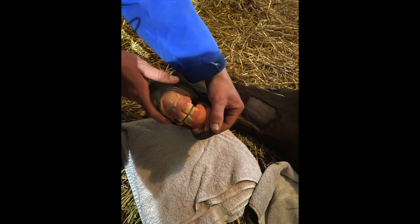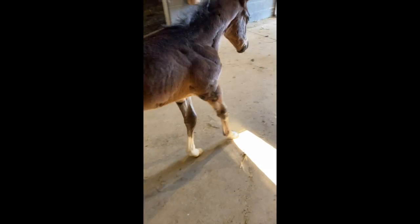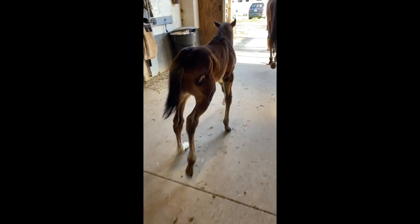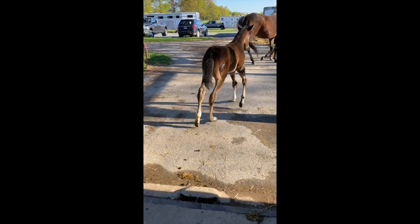And then this is him walking out to his round pen the next day. He is feeling usually pretty rowdy when he's getting ready to go outside, and so he is excited to head out there with his mom.